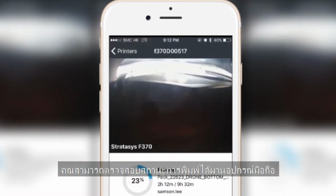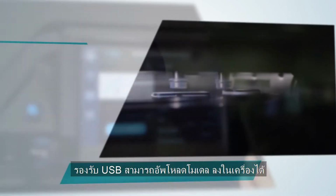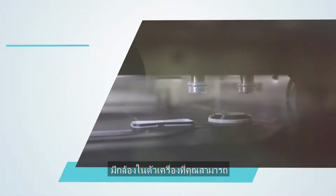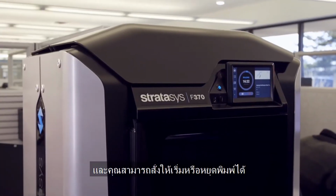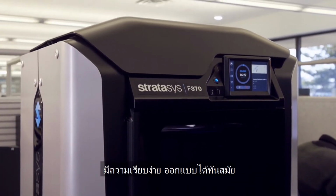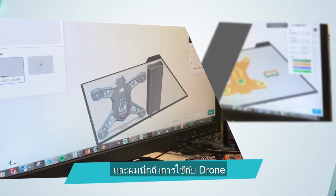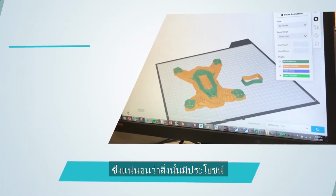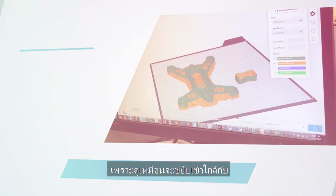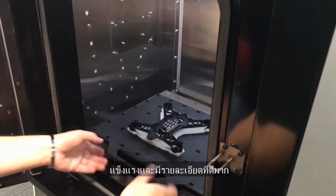The fact that you can check on the status through your smartphone, you could plug in a USB key and upload a model, and you have a camera built into it that you can actually visually see the print as it's going along, and you could start and stop it. It's a very intuitive machine, very simple, very sleek design. And I think for drones, because we have a very strong line in drones, that's an obvious advantage because the materials are very close to production quality plastic, and it's still very strong and the detail is very fine.